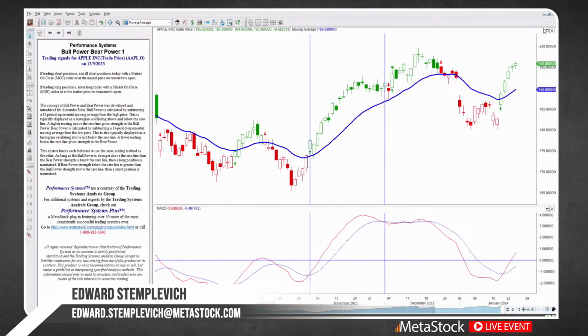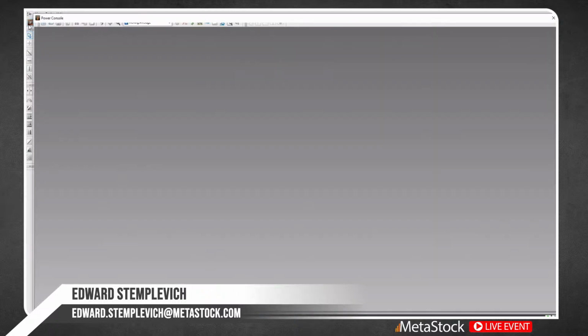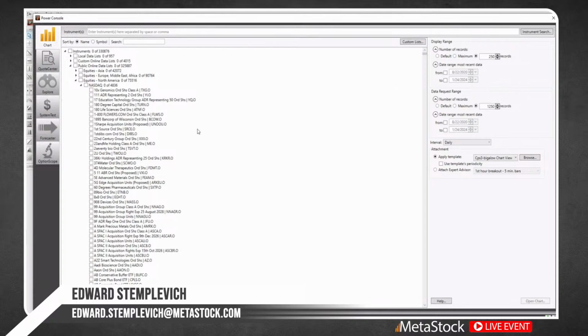I'm going to close this chart. I'll click close right here. When you close things, it'll also ask if you want to save charts because you can save them. Right here, this template is Steve Bigelow's Candle Profit System. Very popular template or plugin. If you like candlestick patterns, this is a great one to look into. It points out all the patterns that he used and everything.